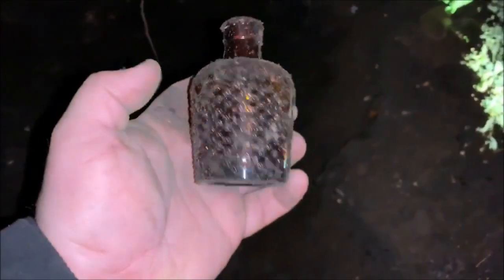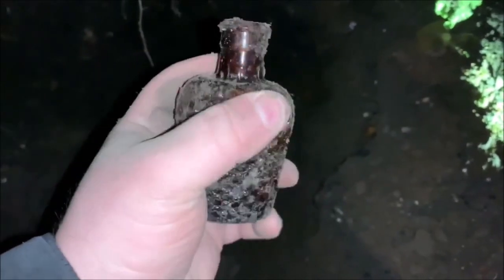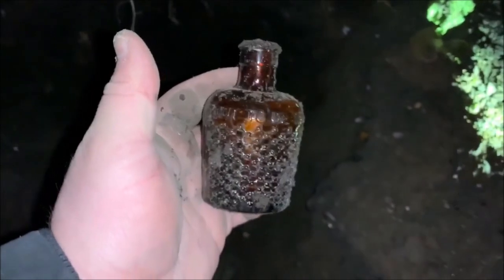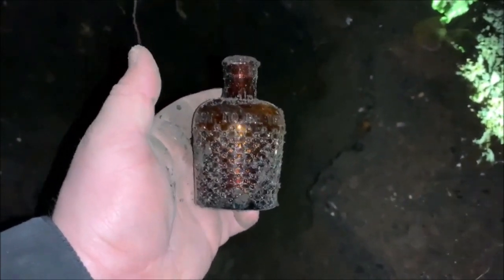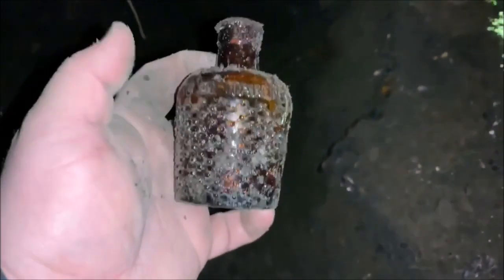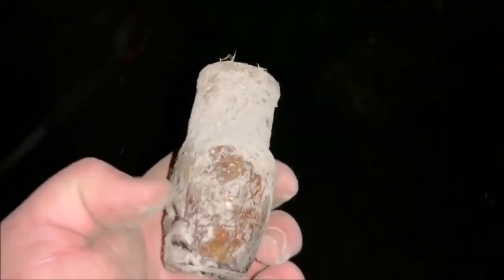Well, here we go. Next find's a little Lysol poisons bottle, fresh out for you in there. Nothing on the bottom of it, but beautiful little, yeah, not to be taken Lysol poisons bottle. Beautiful, straight out from in there. That is a little beautiful, what about 2-3 ounces? And that is a beautiful British Lysol bottle. It's just absolutely amazing, the stuff in this embankment. Absolutely amazing.